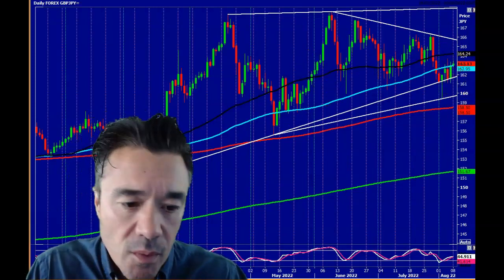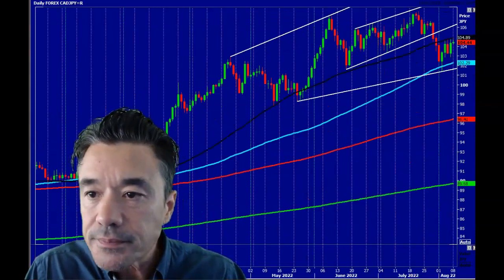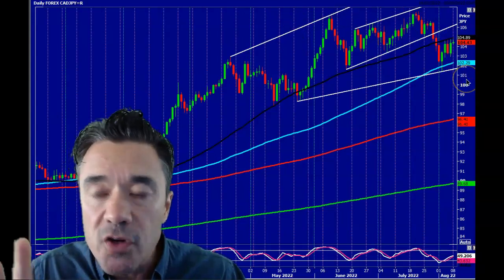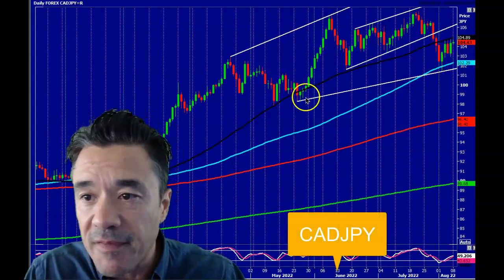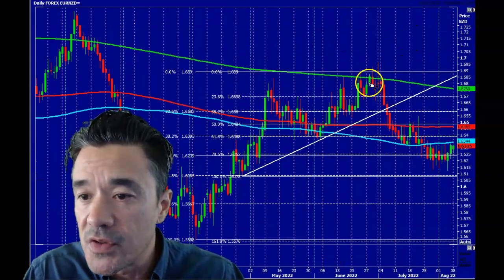But unfortunately, I'm seeing a lot of this at the moment. A lot of sideways action. CAD again, look at that, very much sideways. For me, it's really only the trend lines that work here. I mean, this could be a little bear flag, but it's not big enough for me to get excited about it. Euro versus the New Zealand dollar.